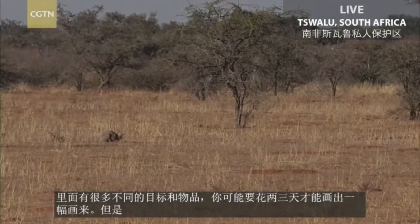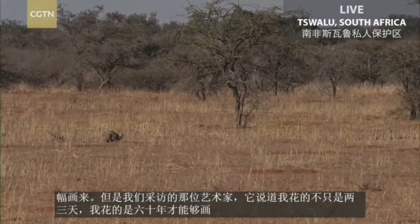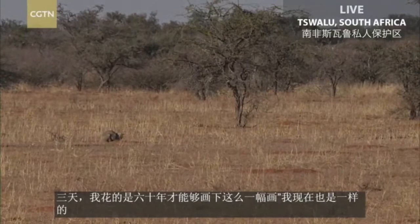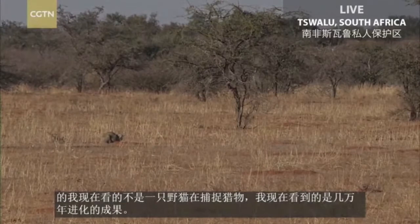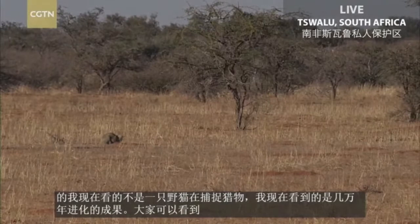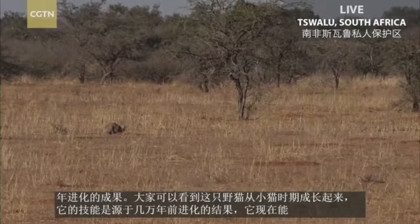And how that relates to a wildcat, what we're seeing here, for me personally, this is my own personal view, I'm not sitting here seeing an African wildcat about to have some breakfast. I'm sitting watching the point of millions of years of evolution. This cat growing up as a kitten, its parents, going back hundreds of thousands of generations, has honed this cat to the point where it can sit in front of that hole and catch that thing. We are seeing the pinnacle of evolution here, and this is just mind-blowing.